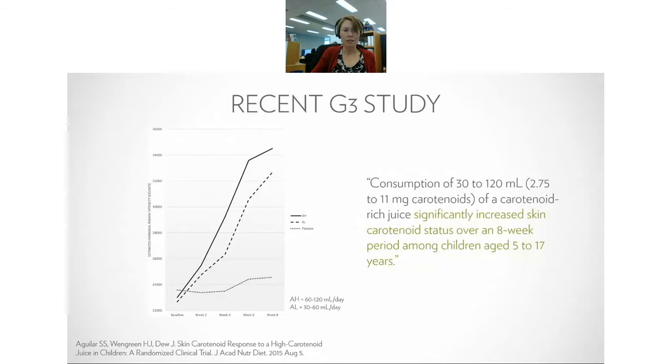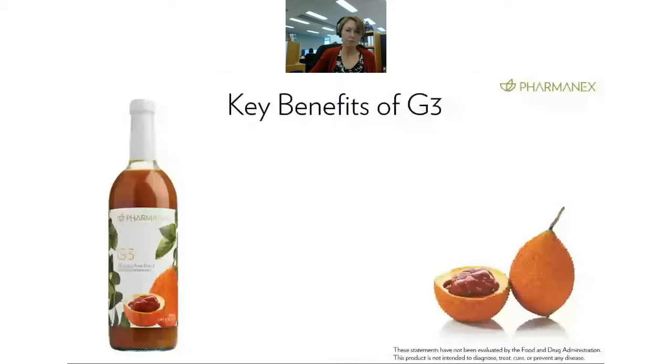And you can see on this graph here, the high dose is the highest line that's solid, and the lower dose is the dotted line. And both of them raised SCAN score quite significantly over that time frame of 8 weeks. So just to put it into comparison, those children were drinking 1 to 4 ounces essentially of G3 per day. We do generally recommend 2 to 6 ounces per day, and anywhere in that ballpark will raise their SCAN score. So really cool study, really good results.